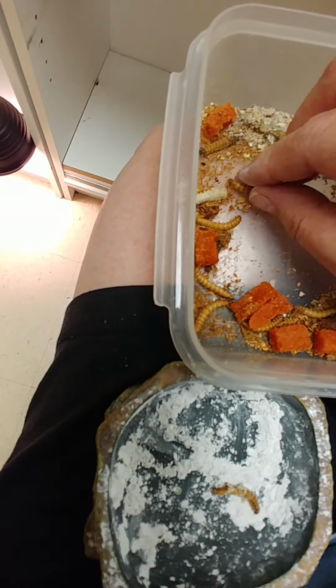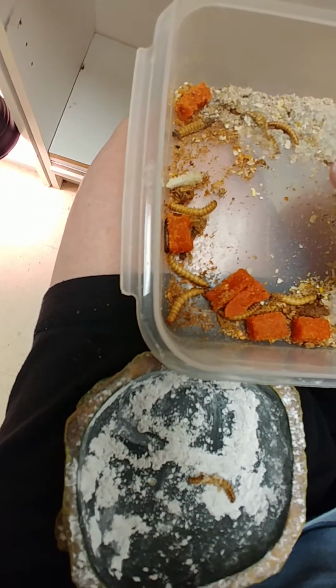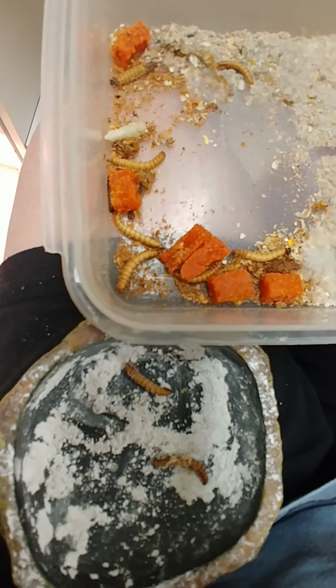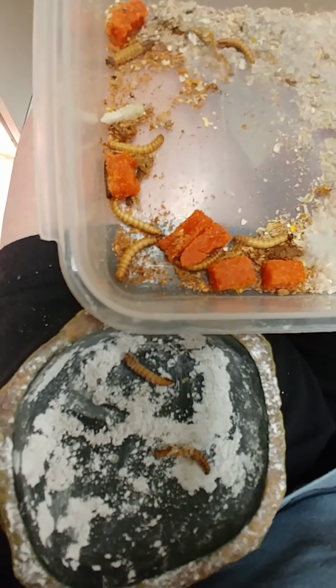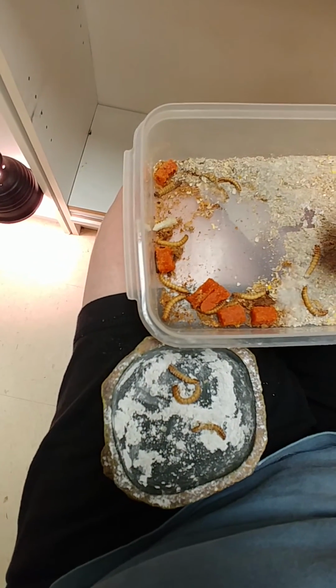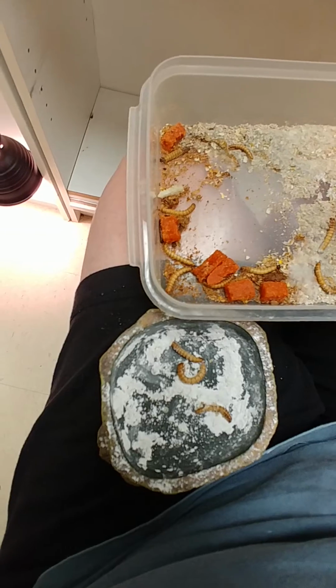If they get to the stage where they're a pupa, I have a little bit of a heart. I mean, I don't even eat meat, so this has been really a challenge for me to do.